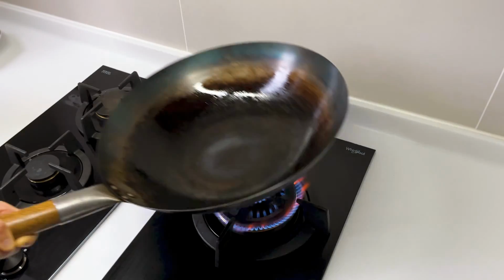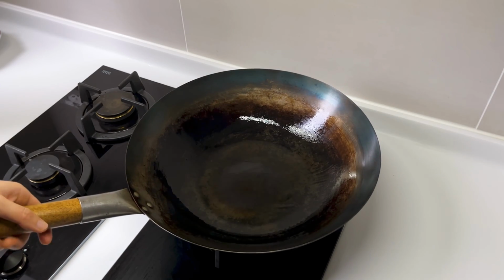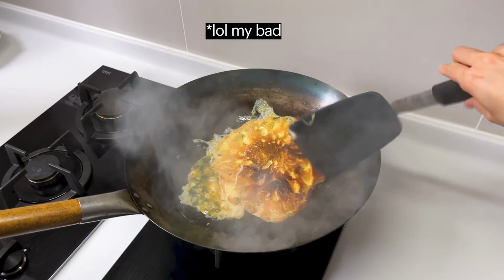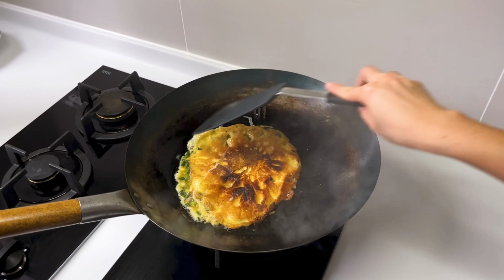Okay, so this is the important part. You need to make sure that your pan is hot enough. Add a 1/4 cup of oil, and when it starts to smoke, you know it's ready. Then you just pour your egg in the center of the pan and fry it. I burnt mine a little, but that's okay. Flip it over, fry it for another minute until both sides are golden brown, and that's it.